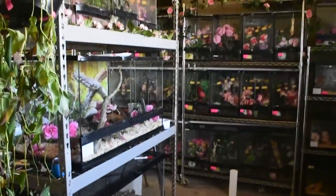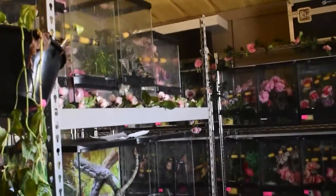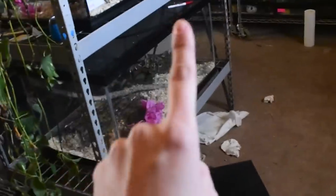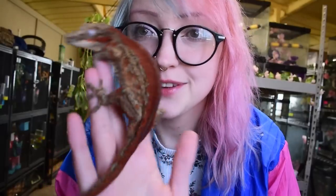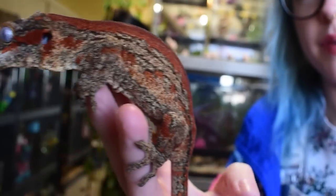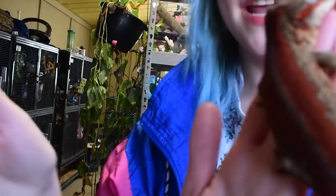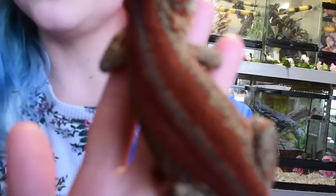All right, here we are. Work in progress. Lots of things have been changing, and I can't wait to show you guys everything. But first, my new geckos. So, the most exciting one is this beautiful bacon line red female gargoyle. She looks a lot like Valeria. She's from Carl. She needs a name too, so if you guys have any suggestions, please leave them in the comments.